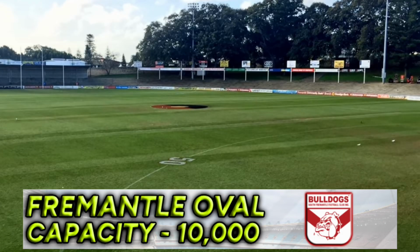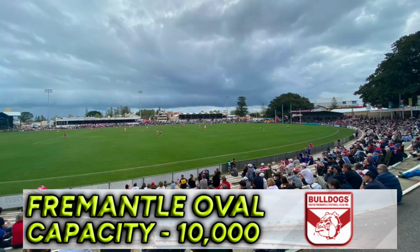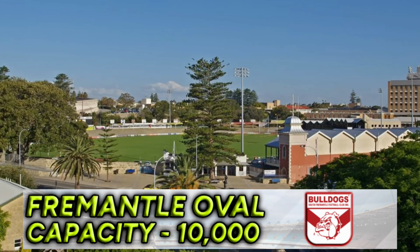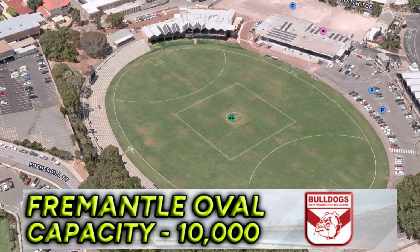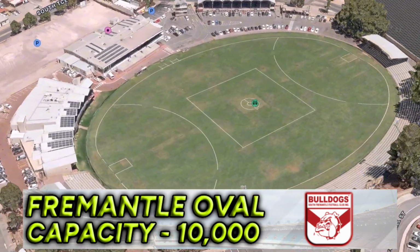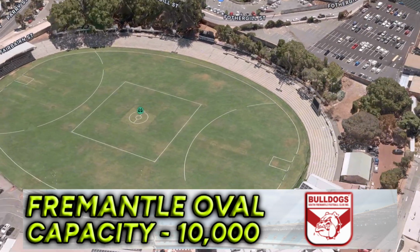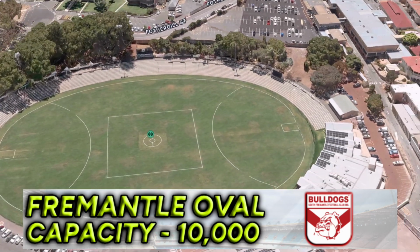Let's move on to Fremantle Oval, home of the South Fremantle Bulldogs. Fremantle Oval was built in 1895 and has a total capacity of 10,000. South Fremantle moved into Fremantle Oval in 1901. At this ground there are two grandstands, one of them being behind the car park and the other one being in one of the pockets. And for the rest of the seating it's just concrete terracing. Fremantle Oval is also a 23-kilometre drive away from the Perth CBD.